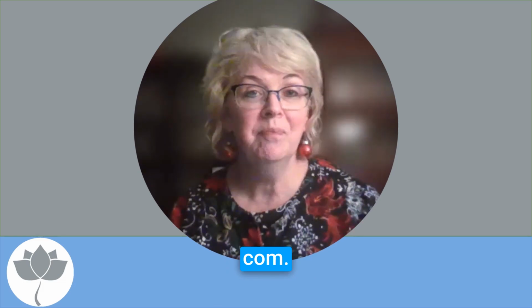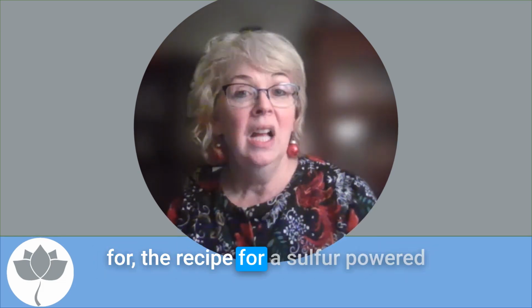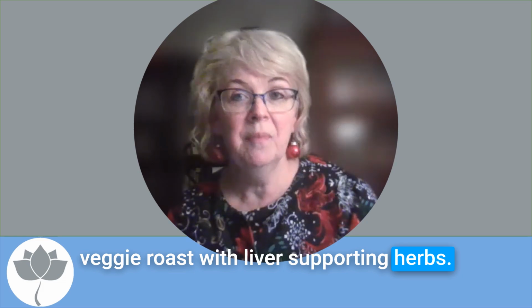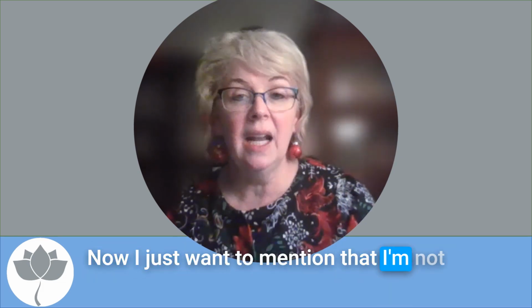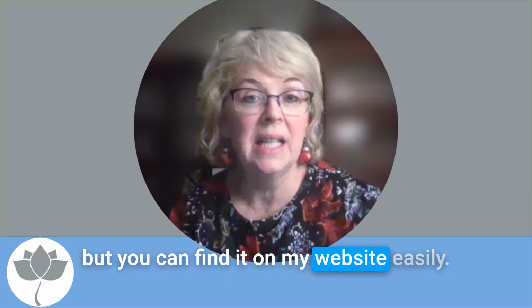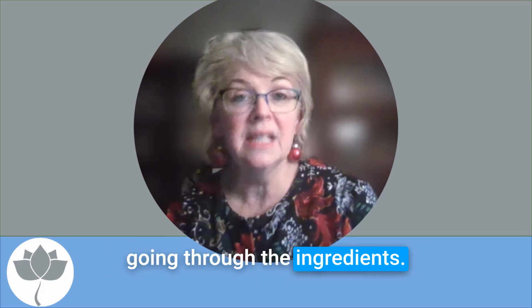And finally, what you've been waiting for, the recipe for a sulfur-powered veggie roast with liver-supporting herbs. Now, I just want to mention that I'm not going to give you the whole recipe here, but you can find it on my website easily. And I'll give you this link when I'm done going through the ingredients.